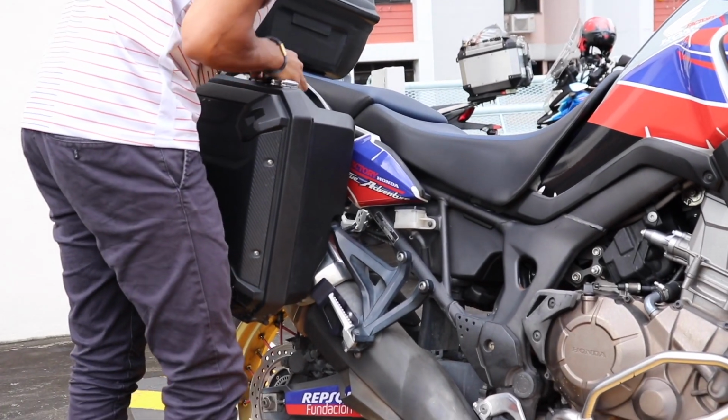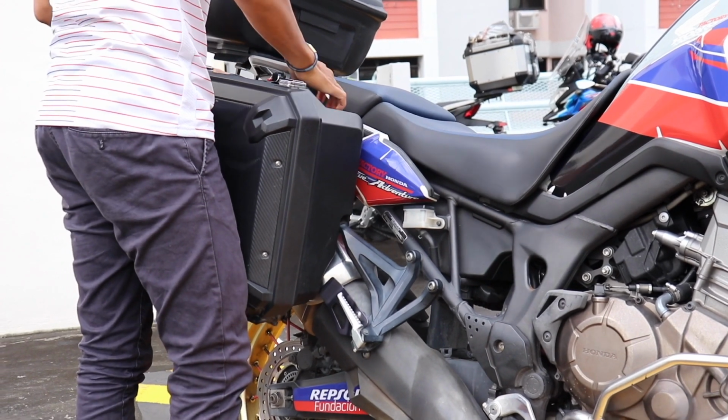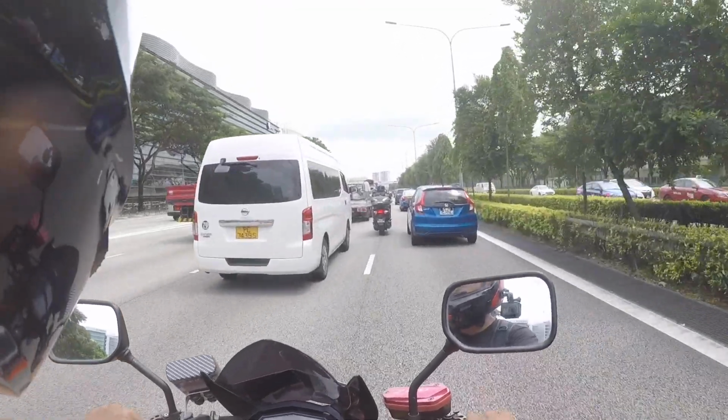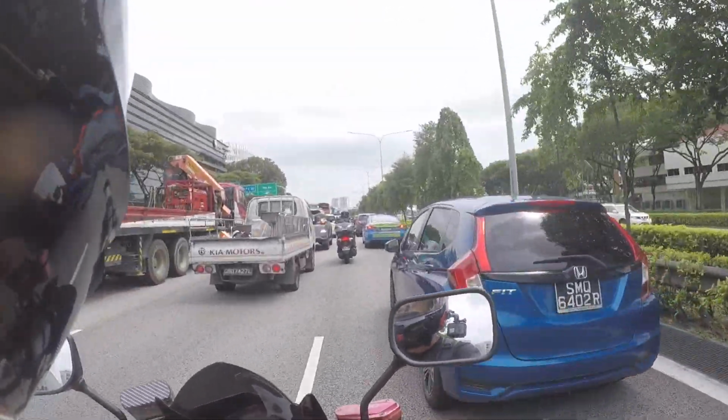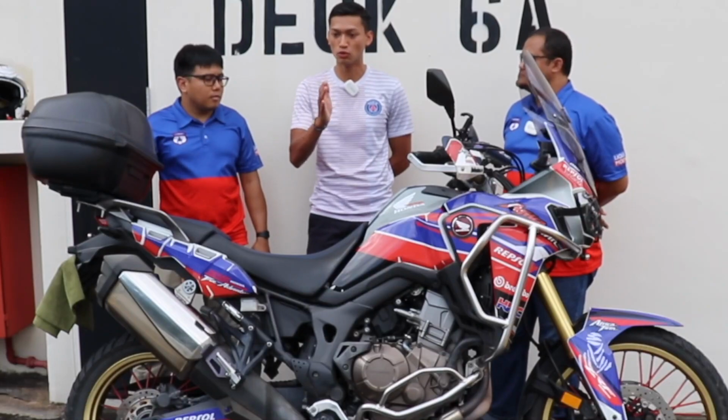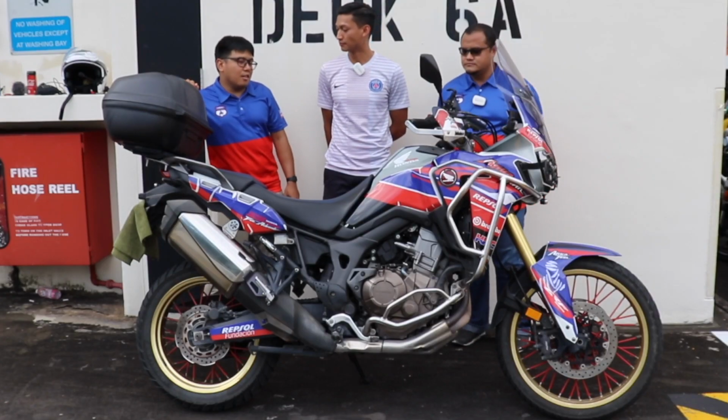So every week I will always meet traffic jams and all. Of course, I will lane split. I can't just follow behind the car, right? So I will lane split, but obviously I will go slow and make sure that I have ample space for me to go. So speaking of side panniers, right?